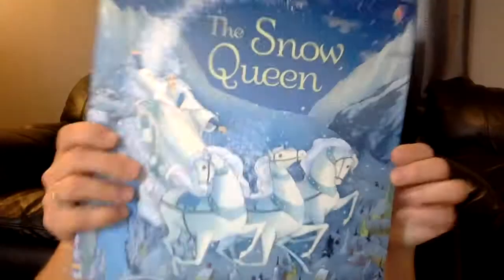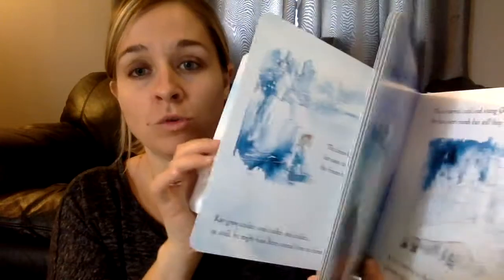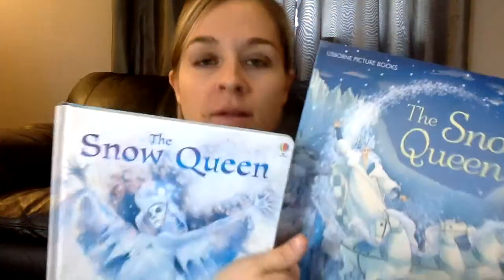Then there's two books about the Snow Queen. There's a big picture book. So it's a retelling of the Hans Christian Andersen classic fairy tale. And then they also have it in a smaller kind of book that has like thin cardboard pages. So same story, just a little bit shorter. I shouldn't say shorter. I don't know. I think it's the exact same story. It's just in a different format of book.